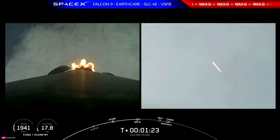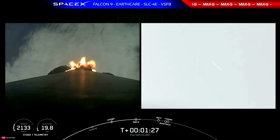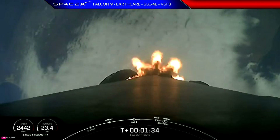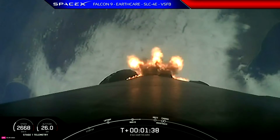So keep an eye on the Stage 1 telemetry on the bottom left-hand corner of your screen to watch for these speed changes through ascent. MVAC chill. Good call out there. And as a reminder, the rocket typically needs to go 17,500 miles per hour horizontally in order to avoid being pulled back down to Earth and get into orbit.